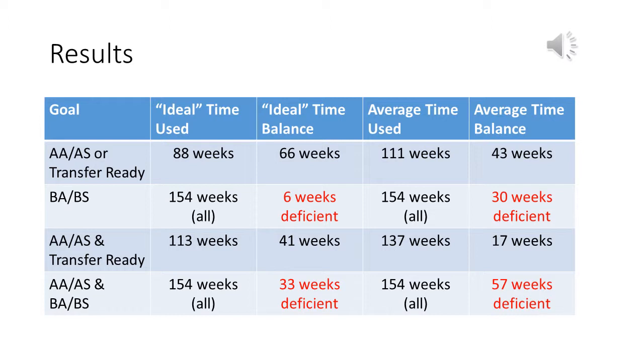Now, on the left-hand side here, you'll see the goals. You'll see the associate's or transfer ready, which is 65 units. You'll see the bachelor's degree, which was 120 units. And you'll also see that I noted the AA, AS, and transfer ready, and the AA and BS, just so that you can see what the end results are for those. Now, the second and third columns show the ideal time. When I say ideal time, I mean the individual who tests into college ready English courses, college ready math courses, and college ready reading courses.